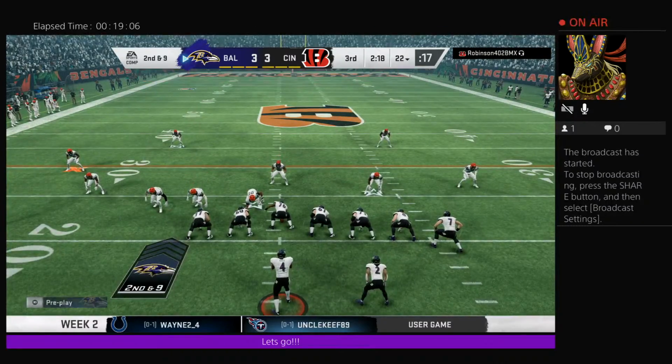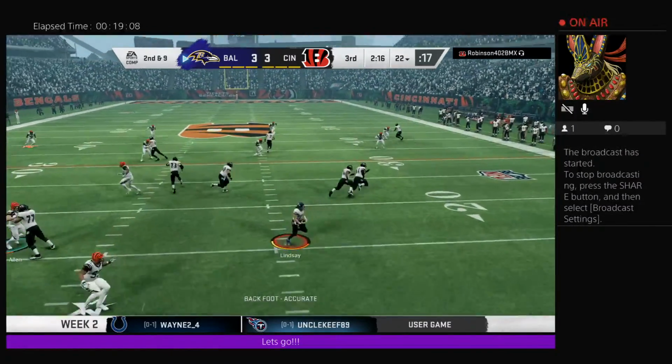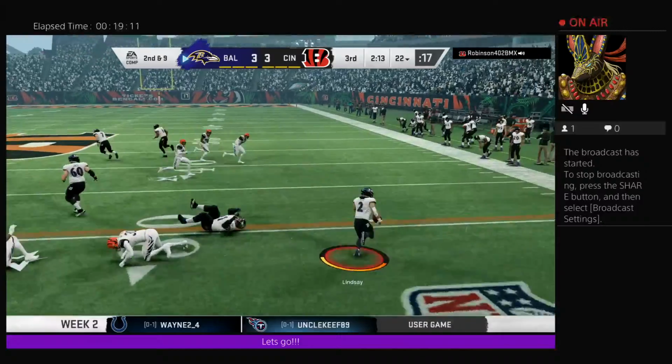Yeah, just something to build off of. That's what they're looking for here. 2nd and 9 now. Screen pass to Lindsey.